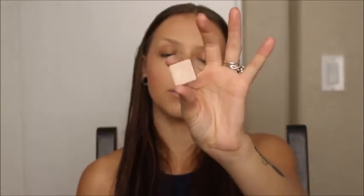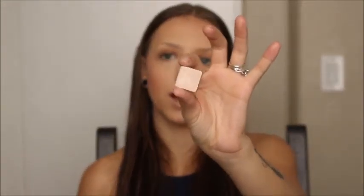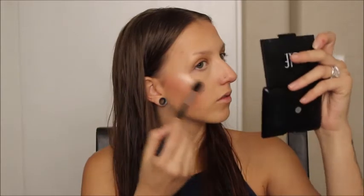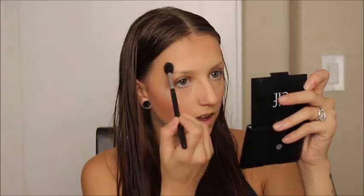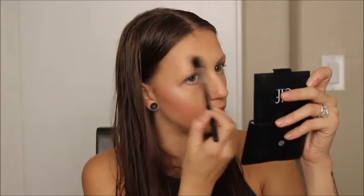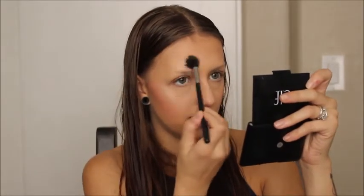For highlighter, I am taking Urban Decay's Powder Highlighter in Sin. I also did wet my brush. As always, bringing it up onto the forehead as well. Also Cupid's bow. And just with my finger, I'm going to put it on the tip of my nose. Moving on to brows.